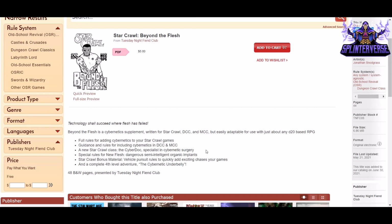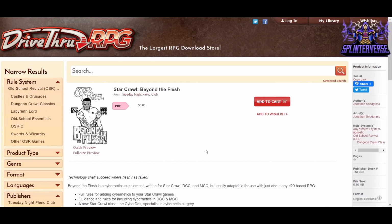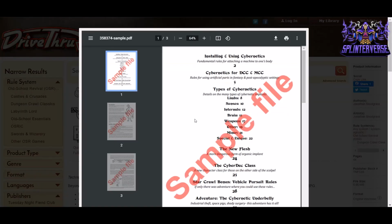New class for Starcrawl called the Cyberdoc, a specialist in cybernetic surgery. Special rules for new Flesh, dangerous semi-intelligent organic implants. Bonus material for vehicle pursuit rules to quickly add exciting chases to your games, and a complete 4th level adventure, the Cybernetic Underbelly. 48 black and white pages from the Tuesday Night Fiend Club, $5 for 44 pages.